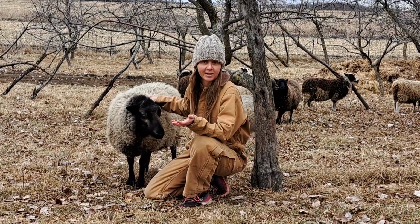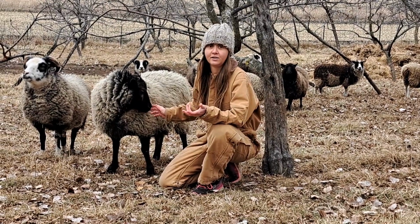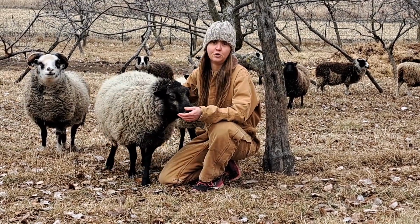Did you know that sheep can get lice? I didn't. In fact, I had been breeding Old English Baby Doll Southdowns for 10 years, and I had never experienced lice. That is, until I brought home my Shetland sheep. Now I can share with you what I've learned.